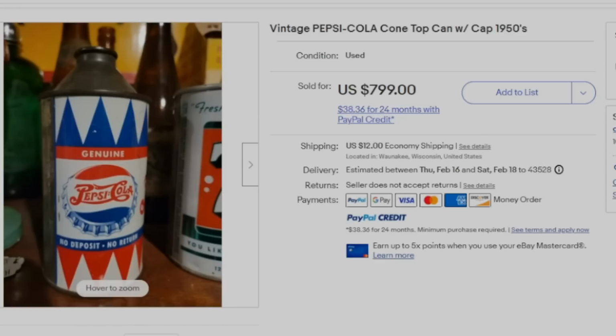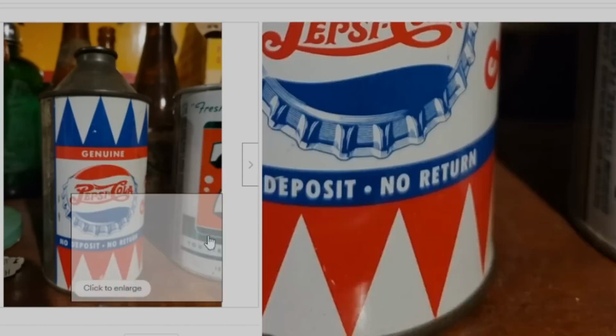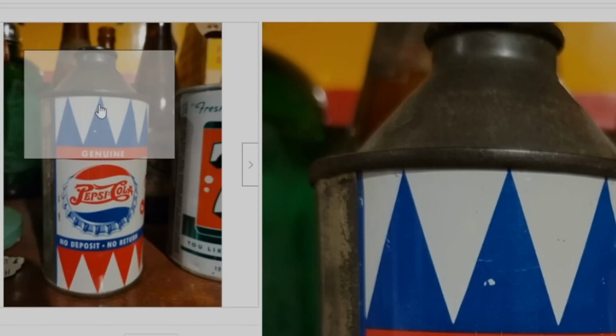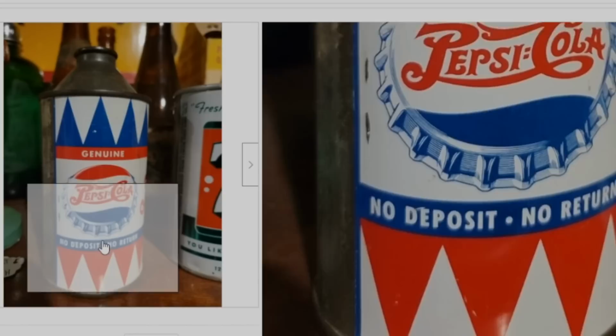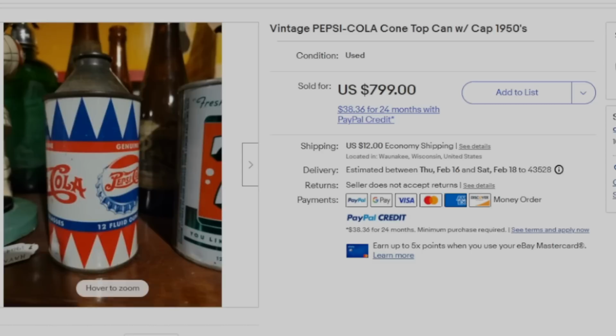Now, here's the real deal. This is a 1950s Pepsi-Cola cone top can with the cap. It's a very fine example of this. Most of the time, the metal itself is going to be dark and discolored, but as long as it's not all rusted up and the text and printing on it are bright and beautiful like this one here, they will still sell for some good money. This is a real fine example of a very scarce can, and it went for just under $800.